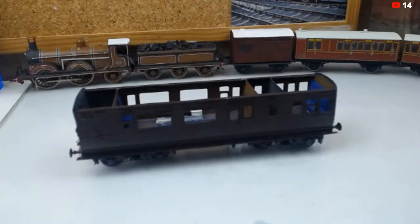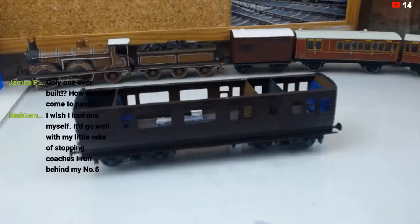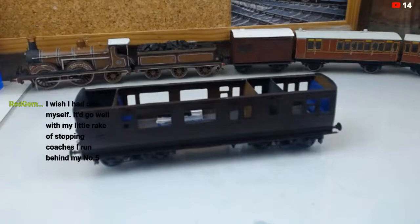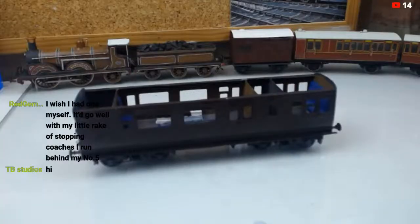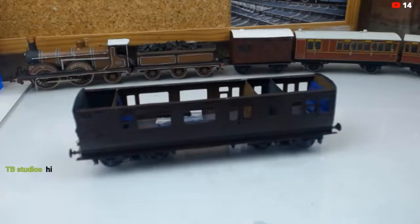Saying not the Gladstone. I said the Gladstone. It is a class. I thought I said a B1 actually. I meant to say B1. Only one ever built. How did that come to pass? I have lots of tests. Look, James, I've got another one. I could make it the only two ever built. Go well, my little race stopping coaches run behind my number 5. Yeah, but I need to build my other one.